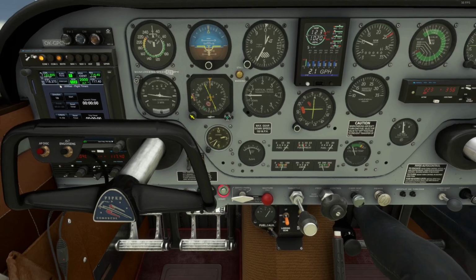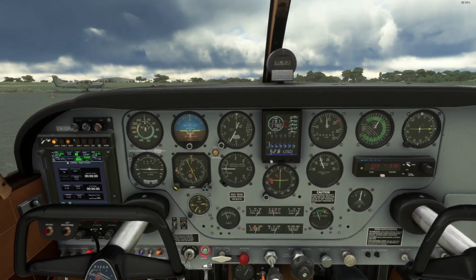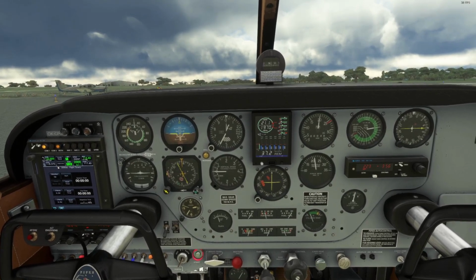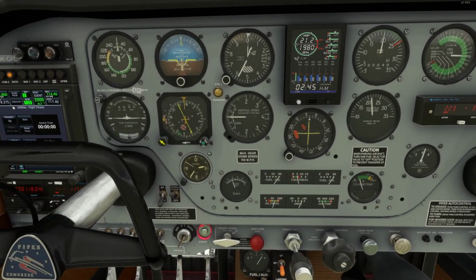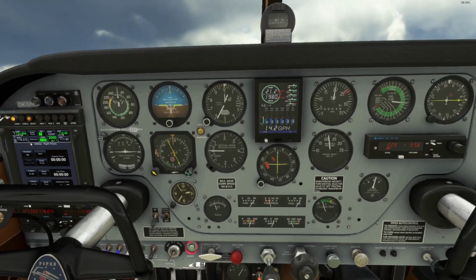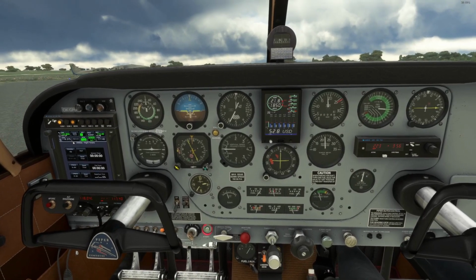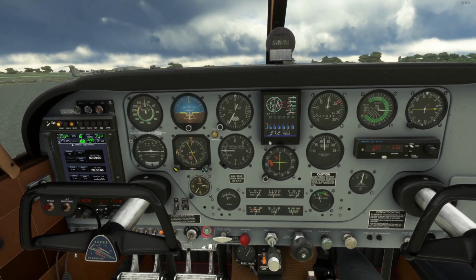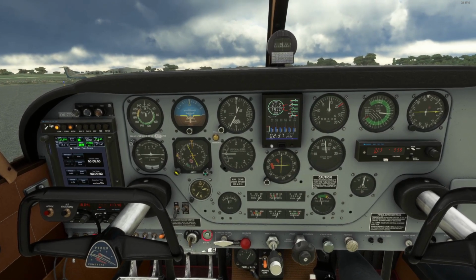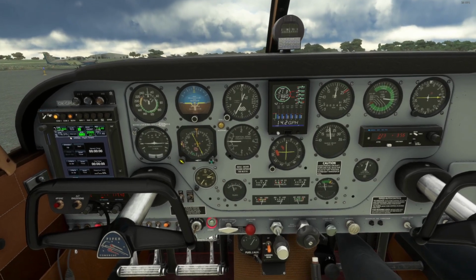The oil temperature is in the green, good. So 2000 RPM it is. We'll verify all engine instruments are in the green. Yes. So right magneto. Yes, slightly more drop than usual, 150. Left magneto. It's still within the limits, I say.